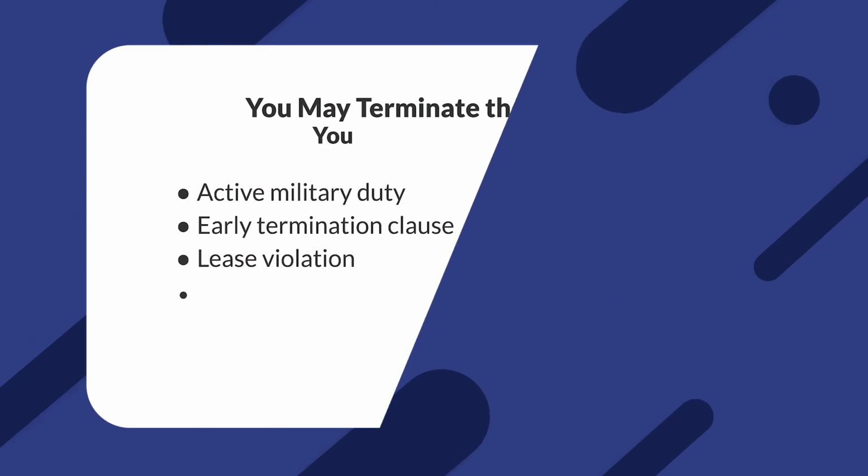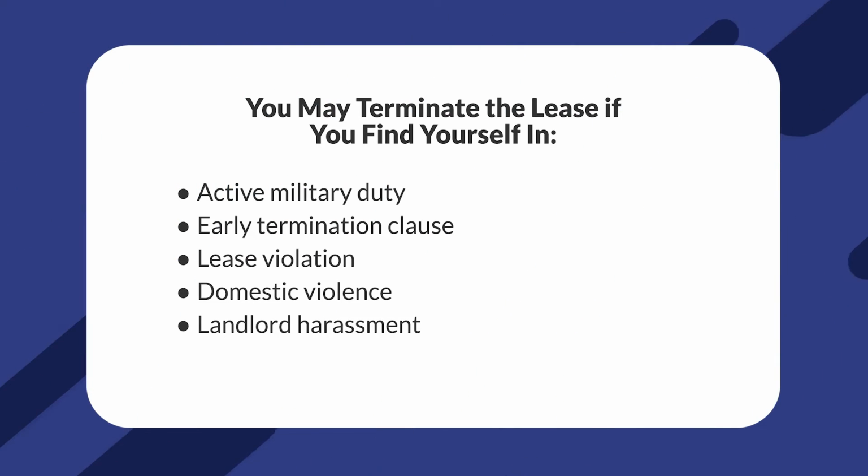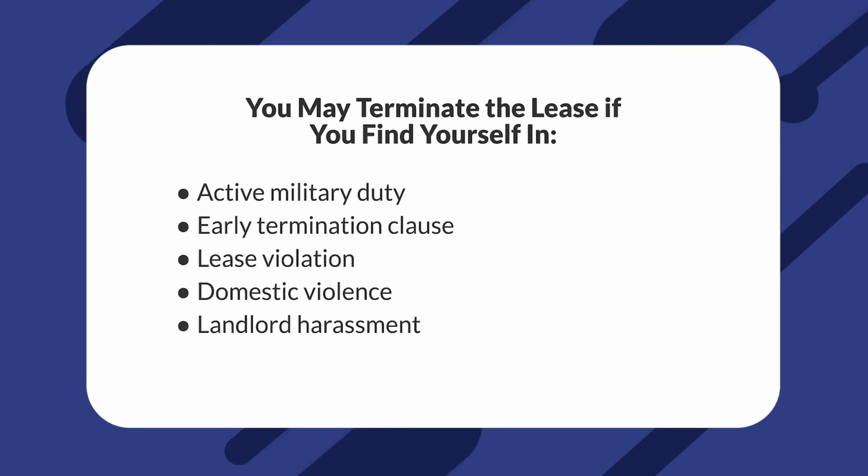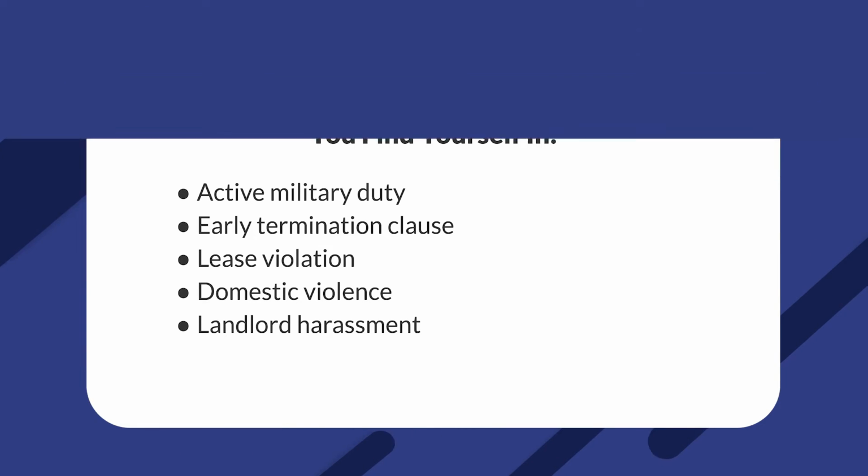Lease termination. Tenants can terminate the lease for any reason they consider appropriate. However, they must provide a particular notice to comply with the local housing laws. For example, the tenant has to provide a 60-day notice if they are a month-to-month tenant. However, tenants can choose to terminate the lease before it ends if certain conditions are met. This is called early termination. You may terminate the lease if you find yourself in active military duty, because of an early termination clause, because of a lease violation, domestic violence, or landlord harassment.